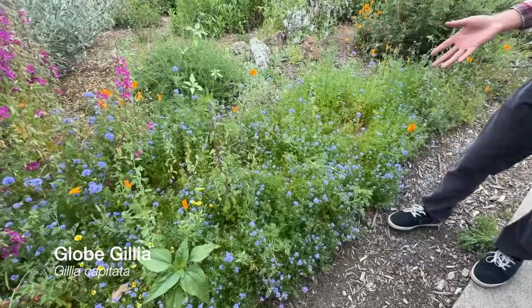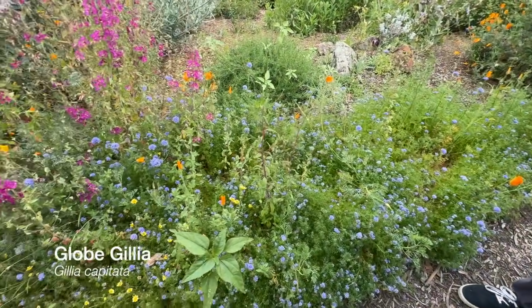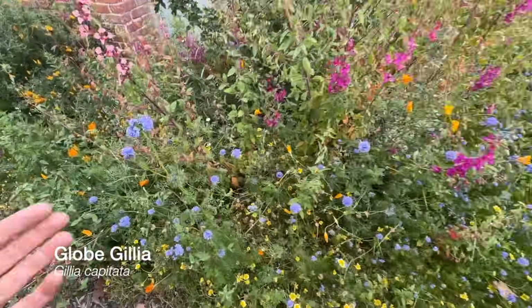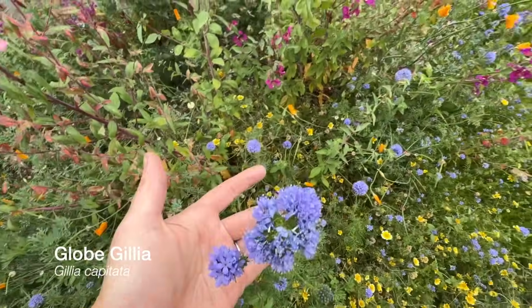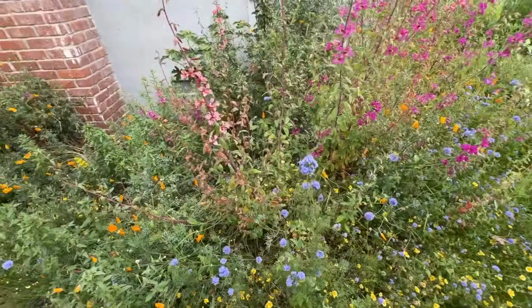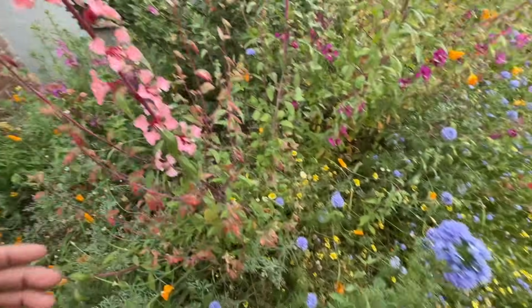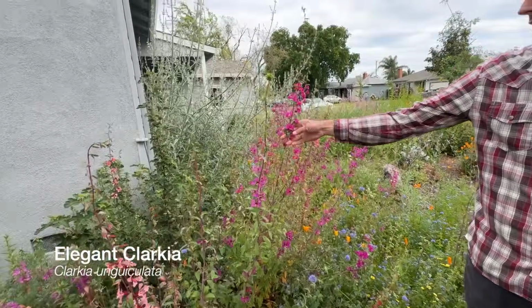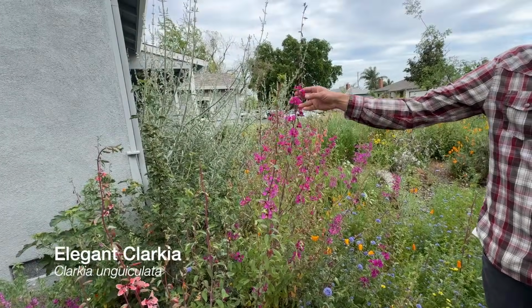In fact, looking at this, this is like this big mass of Gilia capitata or globe gilia, and I planted some seeds like last year, but I planted none this year. I want this in my garden. It's the blue. We'll have plenty of seeds. Oh, the blue color is fabulous. It's just gorgeous. And these are elegant Clarkias, or Clarkia unguiculata. This is Clarkia? Yeah, unguiculata.